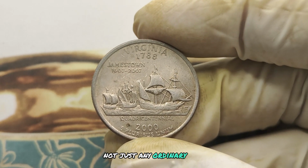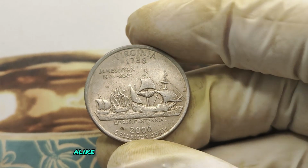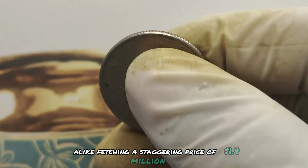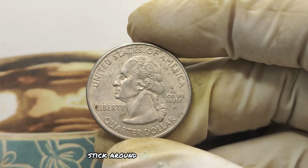Not just any ordinary coin, but one that has captivated collectors and investors alike, fetching a staggering price of $1.4 million. What makes this coin so special? Stick around to find out.